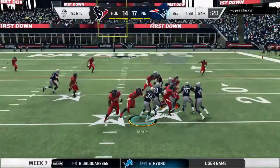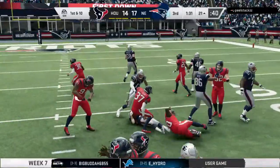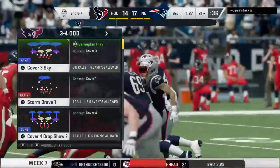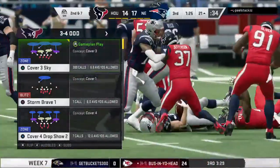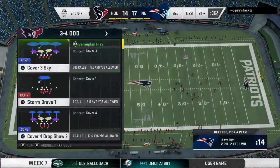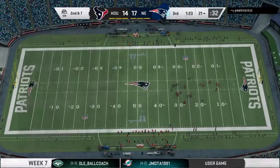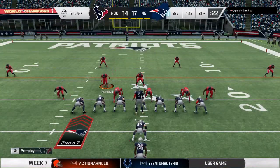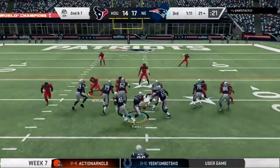On 1st and 10, it's Lindsey. And he'll be taken down near the 20 at the 21. A gain of 3, 2nd down. This drive is pretty clear. Almost feels like old school fundamentals, doesn't it? Want to impose their will on the defense. What's that, 5 straight runs? Yeah, 5 straight carries to start this drive. And like you said, the way it's working, they may just stick with it.